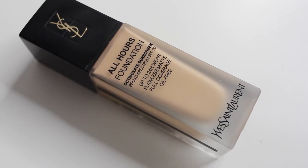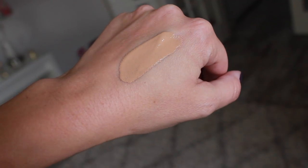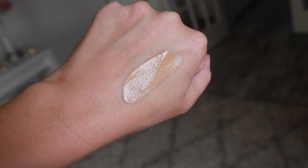Are you guys tired of hearing about this yet? I feel like the All Hours Foundation and Fenty Beauty in general is just so played out right now on YouTube. It's all everyone's talking about, but this foundation is so good. I have the shade BD50 and it is the perfect shade. It smells good. It smells like a spa when you put it on. It gives good coverage, but I love it with this primer.